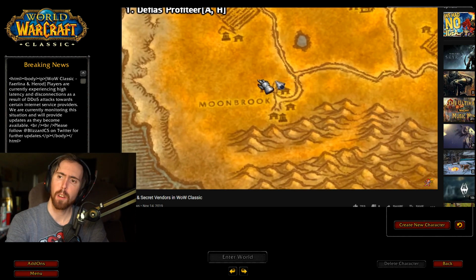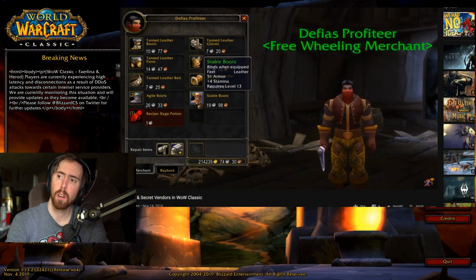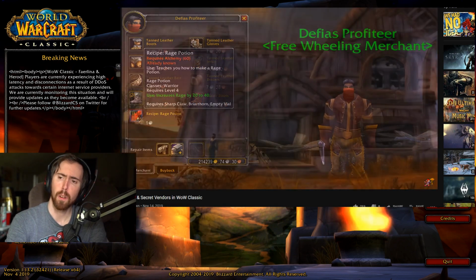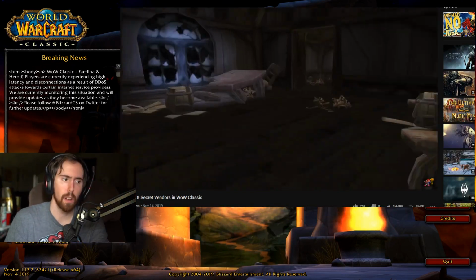First up, we have the Defias Profiteer. Does he sell like rogue Explorers stuff? Players who clear out the Defias of Moonbrook are rewarded with this vendor, who sells you some nice leather boots for the level, and also the alchemy recipe for the Warrior's Rage Potion. I need to use those more often. Be wary though, as the inn is packed with plenty of bandits to stand in your way.